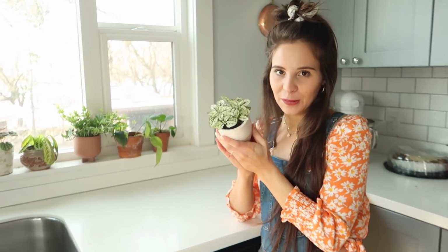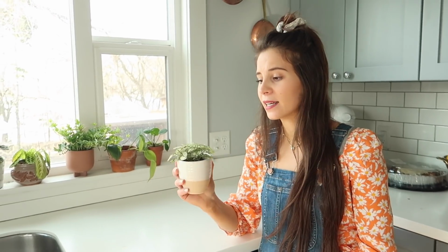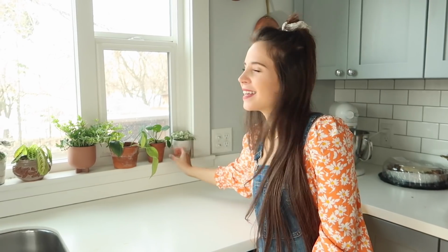So this is my Polka Dot Plant. And I honestly got him because he was like $1.99, and I just hadn't bought a plant in a long time. But these are really easy. They get super droopy, and then you water them, and then they're happy again. So I love that. I like when they tell you what they want.